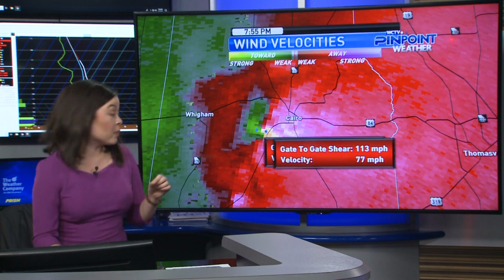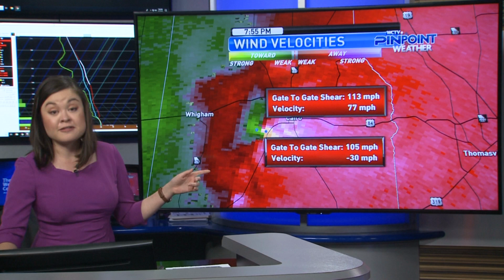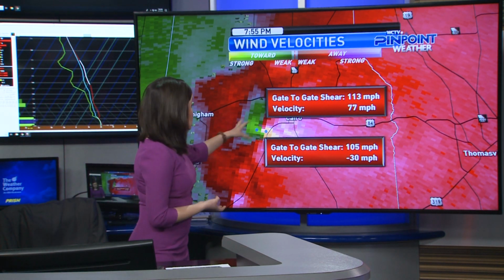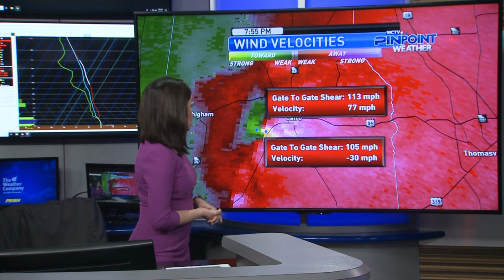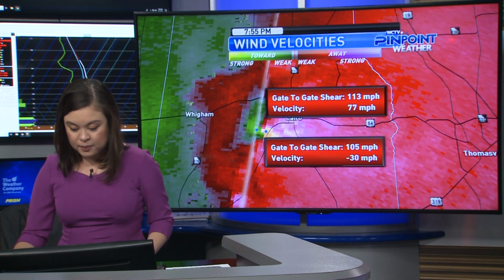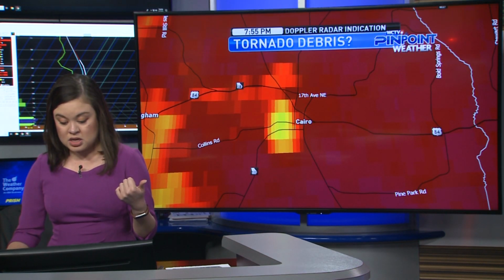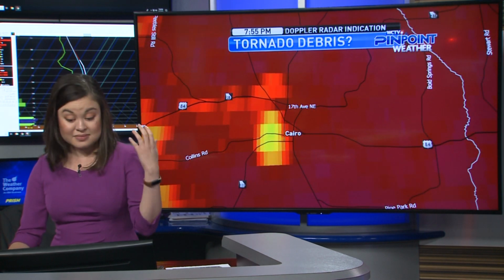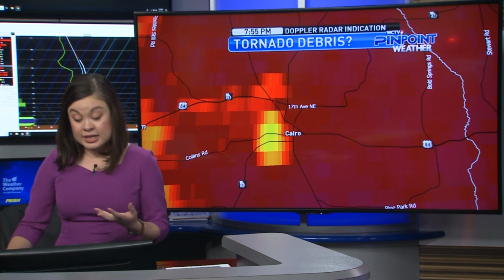This gate-to-gate shear number where you're seeing 113 miles per hour, 103 miles per hour, 105 miles per hour, that is what those wind speeds feel like with that rotation. When we see these very impressive numbers, this is a strong tornado and strong rotation rather that is approaching Cairo, Georgia. So please stay indoors right now and protect yourself in any way that you can. Just to the west of Cairo, Georgia, likely a tornado that has either touched down or is pulling up debris, and that is what is starting to come up on this debris signature here.